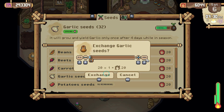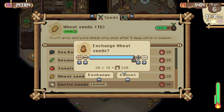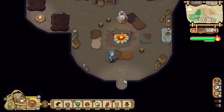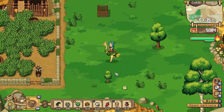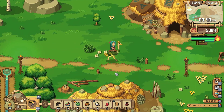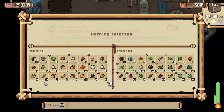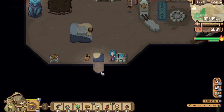Let us grab up some garlic. Let us grab up some wheat. I'm not so worried about regrowables, but these single growth crops we do need to be concerned about, I think. Let's see if there's anything we can throw in here. Yeah, not quite. That's fine. We'll deal with all that soon.